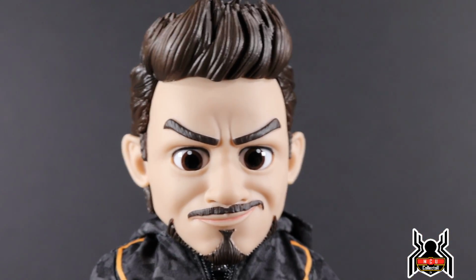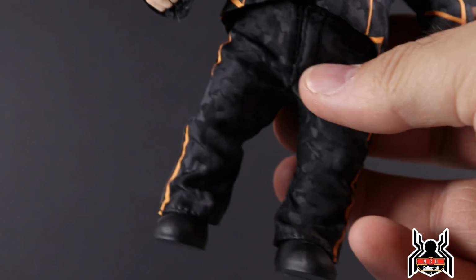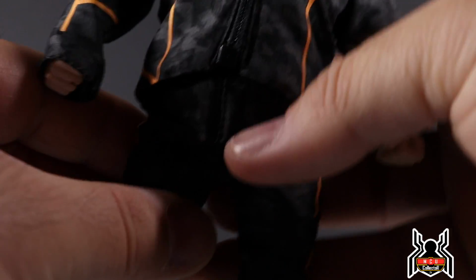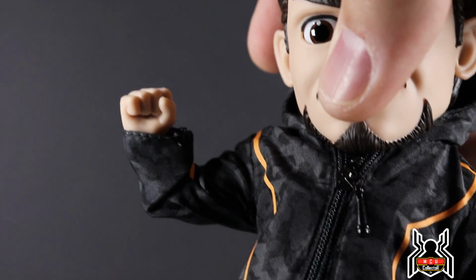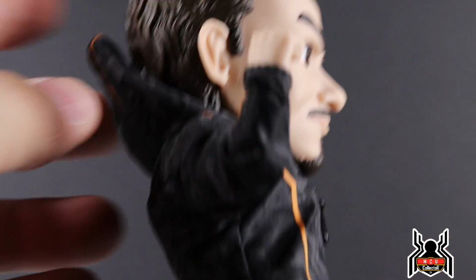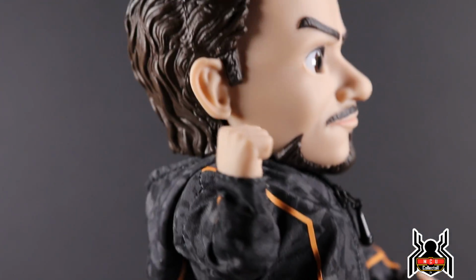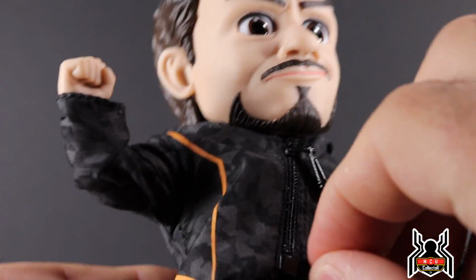So you know, Mezco is kind of king in the game when it comes to soft goods, but Egg Attack, Beast Kingdom, they're holding their own here, because look at that, it fits perfectly. The sleeves are a little bit long, but that's going to be to accommodate for when you're moving the arms around. So kudos to them, they did a great job. You have this hood here. It's not quite functional because the heads are quite large on Egg Attack figures. Otherwise it could work, but it's really nice.